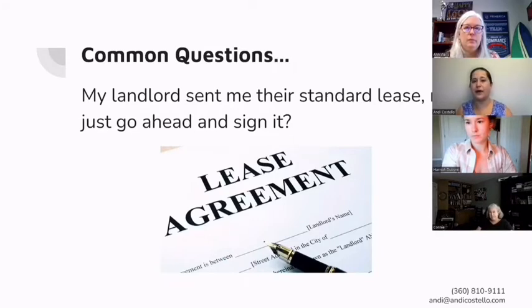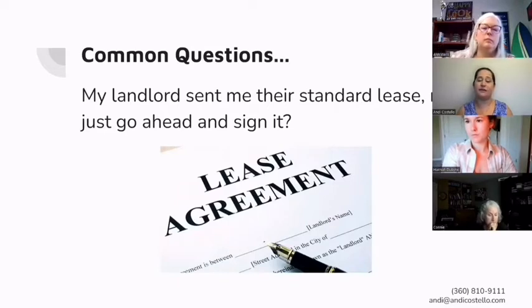Even if you move from space A to space B and it's owned by the same landlord, the lease is not necessarily the same, because maybe the building has sold. Now you have a new landlord that's going to have a new lease, or maybe they've had an issue with another tenant, so they've changed their lease.